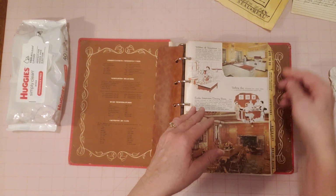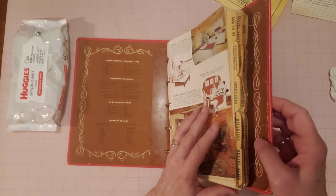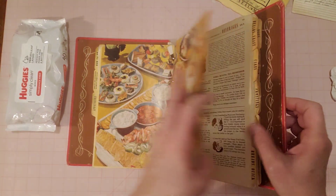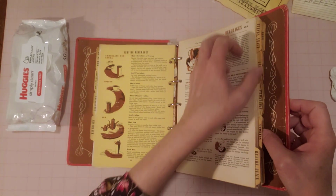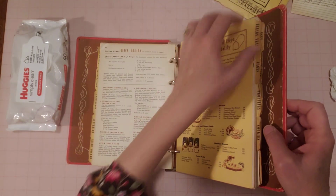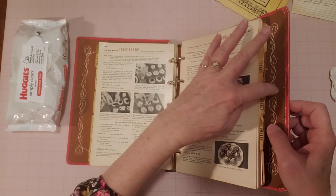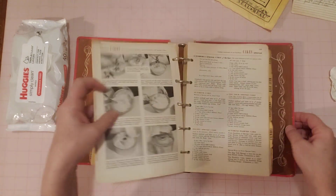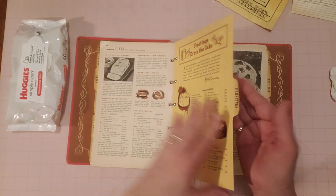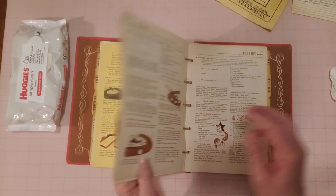So the pages, these divider pages, the tabs are all there, but they look a little grungy. It was definitely used. The pages just look old. You know what I mean? They're not torn or written on. They just look kind of old. And here's one tab that's kind of tattered a little bit and bent. Yeah, that's pretty tattered.